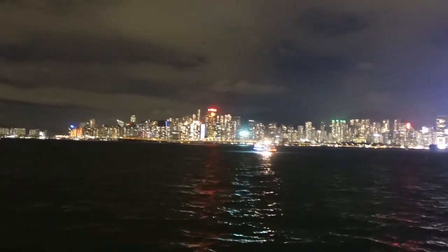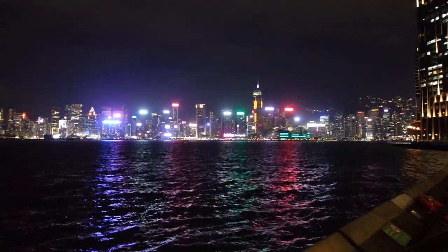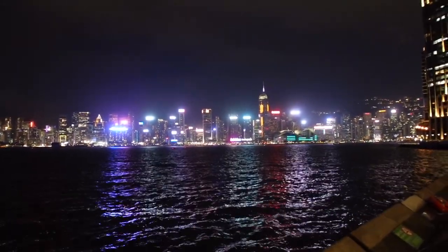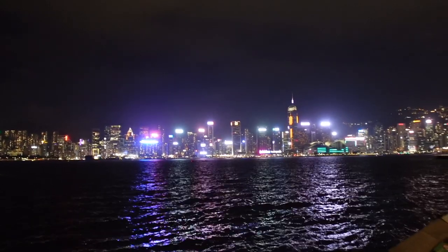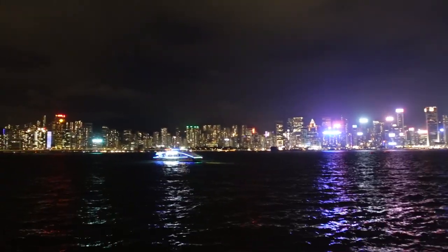what a view we have of Hong Kong at the moment. It's a little bit overexposed, and difficult to change it. Even in the iPhone, it's very difficult to do this. It's quite smoggy, so the light is bouncing off the smog. But we're hoping we see some really awesome views from here.